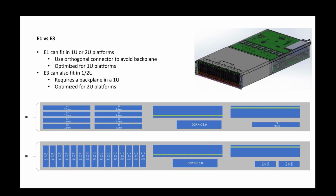So showing a 2U system up there with E3, it's very obvious to understand where E3 came into play. It makes a lot of sense if you have a 2U chassis and you've got 2.5-inch drives in it. Seems like an easy fit.